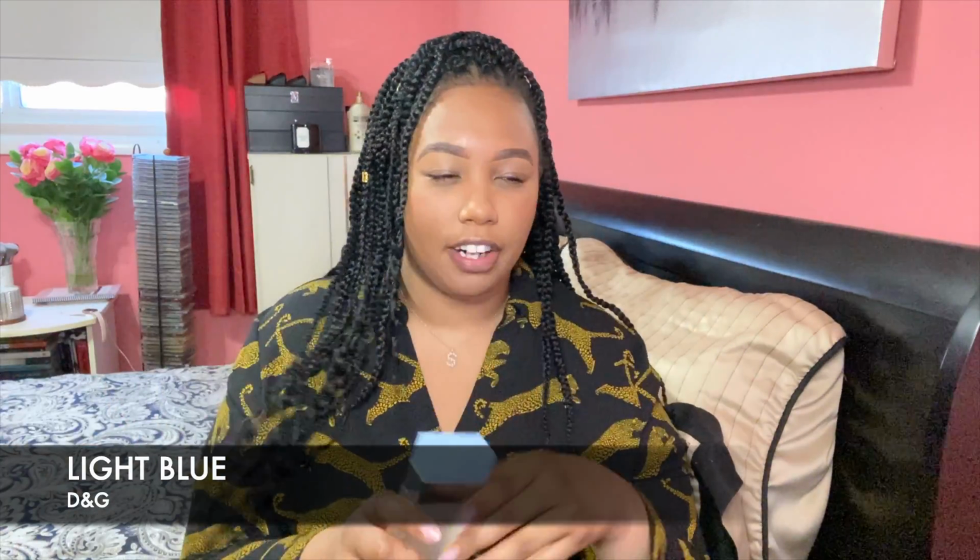The first one I have for you guys is a cult favorite. It came out in 2001, so it's actually a very old fragrance as far as the community, it's about 19, 20 years old. So this is Dolce & Gabbana's Light Blue. This is very affordable. I have 1.6 fluid ounces. I only wear this in the summertime, preferably, because it does give you that fresh oceanic smell.